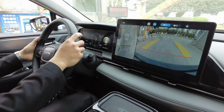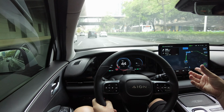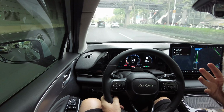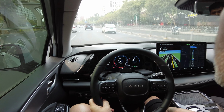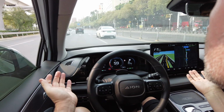Another good thing is you have voice control in this car, which works very, very well. It's very responsive. So if I say, hello baby, open the window. Perfect.